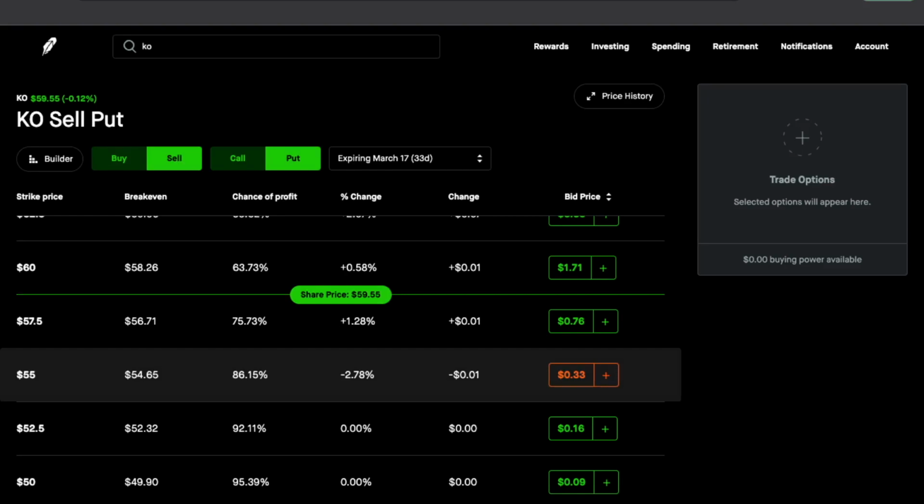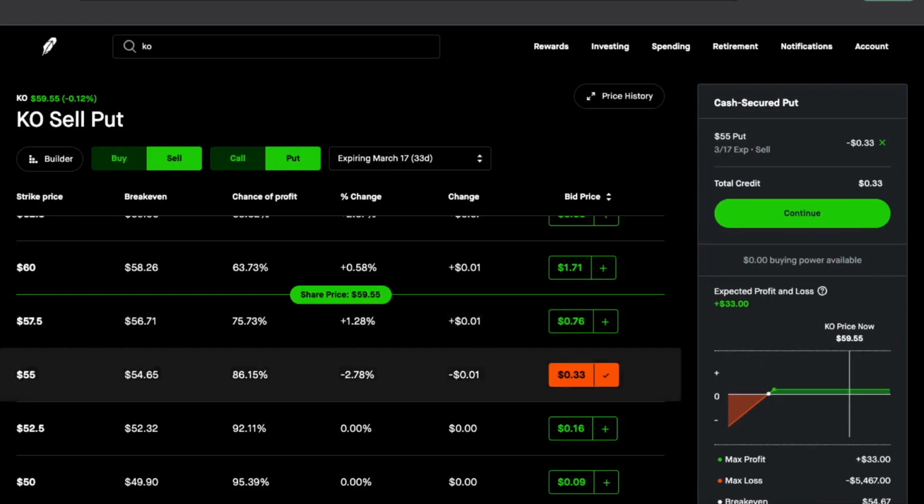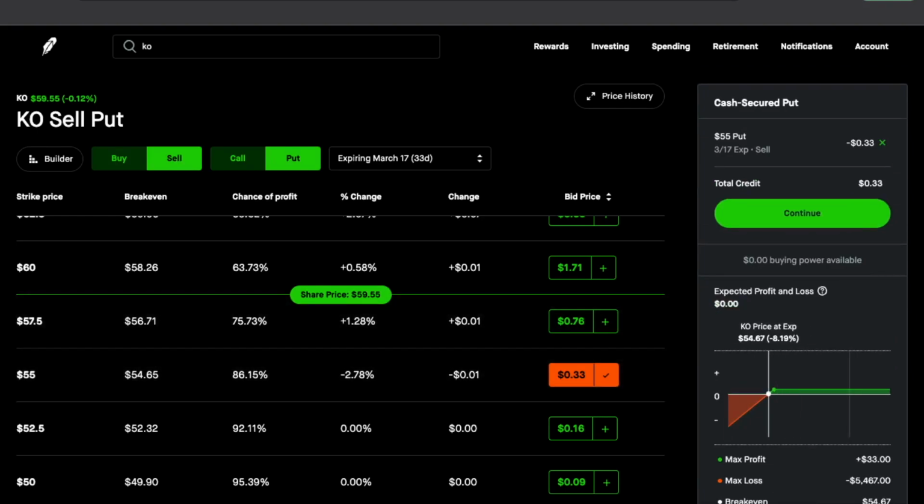So what I'm going to do is click this sell button. And you're going to see, what will happen is you're selling this option, which means you're instantly collecting $3,300.